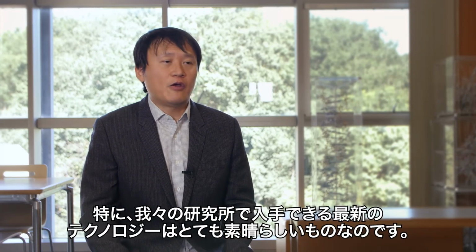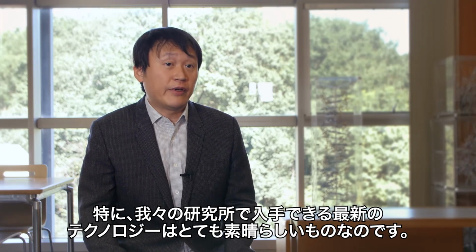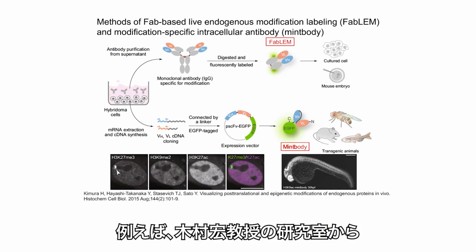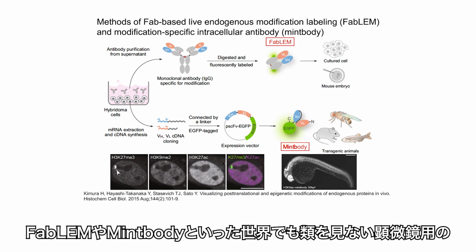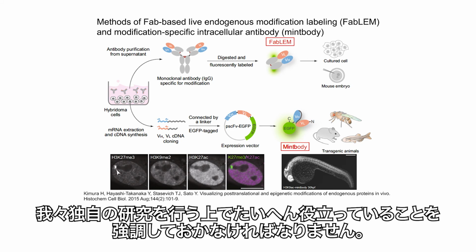Especially, I can't emphasize enough the significance of the cutting-edge technologies available in our institute. For example, obtaining imaging probes for microscopy, including FabLEM and MintBody, from the laboratory of Dr. Hiroshi Kimura is extremely beneficial for conducting my own research.